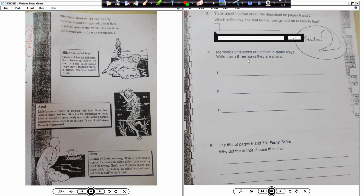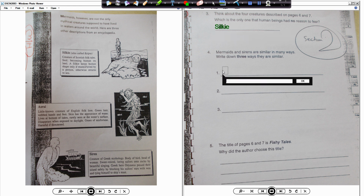Okay, right, let's have Qasim. Which is the one that had no reason to fear? The only creature was Silky. That's the answer. So let's type in here Silky, or write it in, please. Done. Okay. Question number 4.